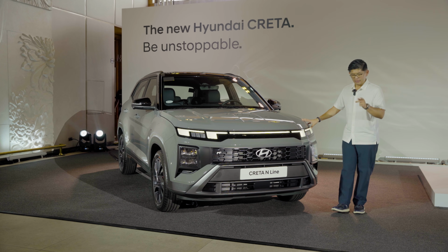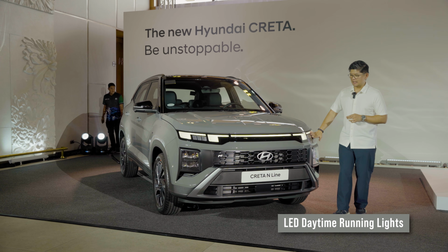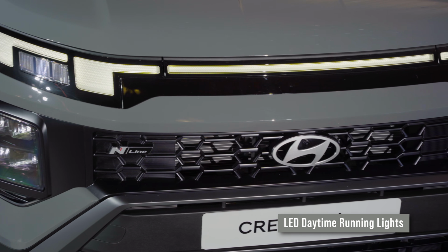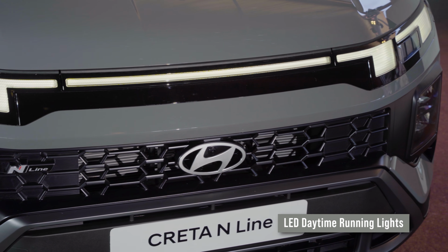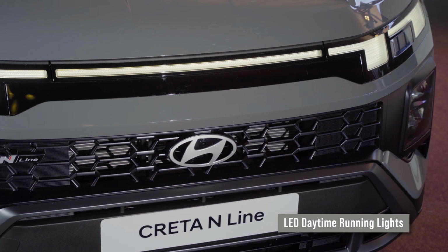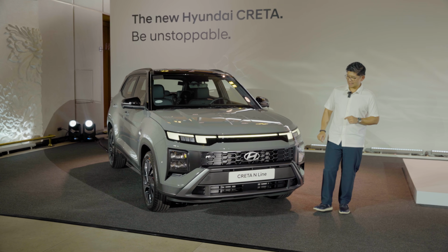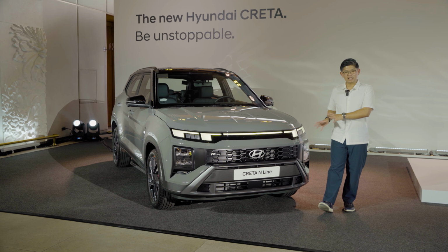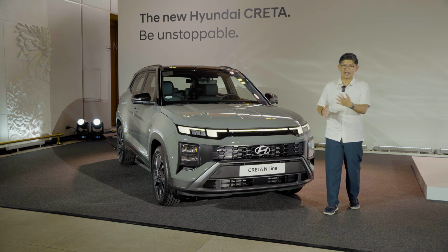Now, what do you get? Of course, the daytime running lights in LED, and what I like is this nifty detail right here. It's a front LED that runs across the front end, giving it a unique lighting signature, which at night is going to make it all the more unique. And of course, being an N Line, you get a different set of bumpers, and that makes it a lot sportier than the standard model.